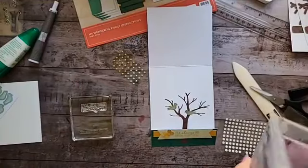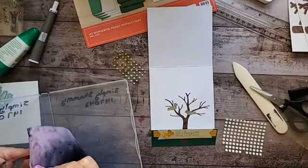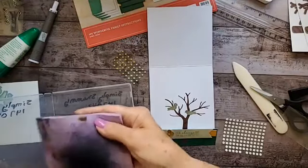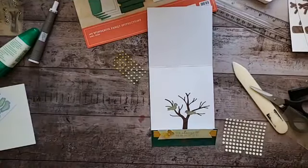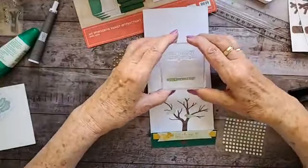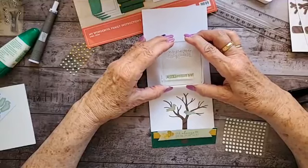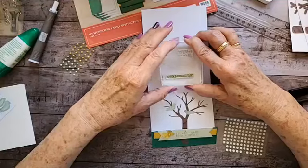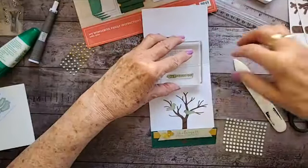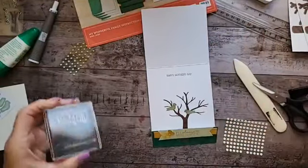I'm going to take that off because I don't need to have that now that I've done all of my card. Again, one of the things about making cards is figuring out when you should do things. I probably should have done all the stamping first, because if I made a mistake, then I could start over or fix it in some way. I've got all kinds of things sticking to me. Well, that wasn't quite straight.